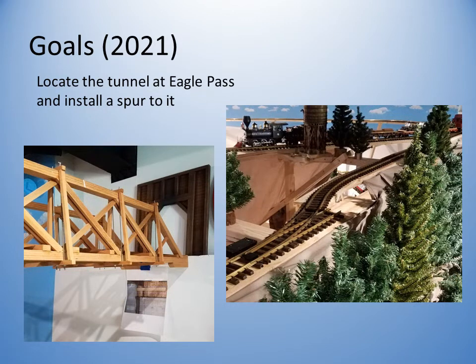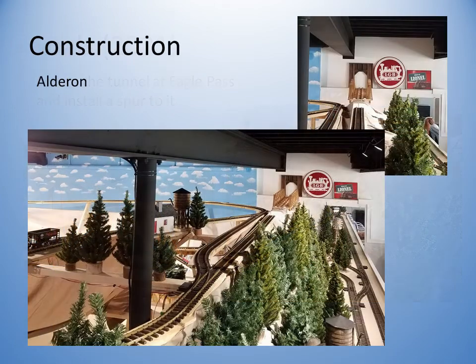Guided by the photo hanging below the bridge, we need to find a space between two studs for the tunnel. Then we know where to position the bridge footing, and where to run the spur. Here, studs were located, the portal aligned, and the spur installed leading to the future Alderon. For now, this will serve as the logging camp siding.